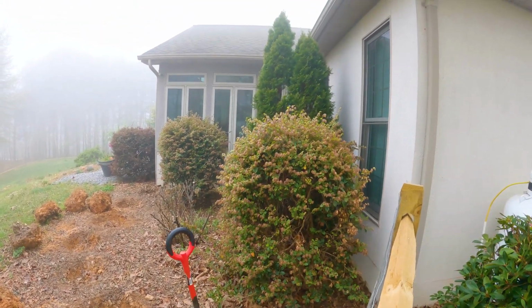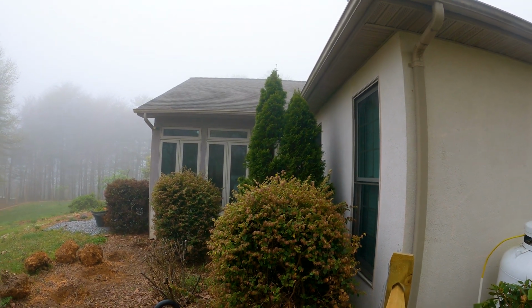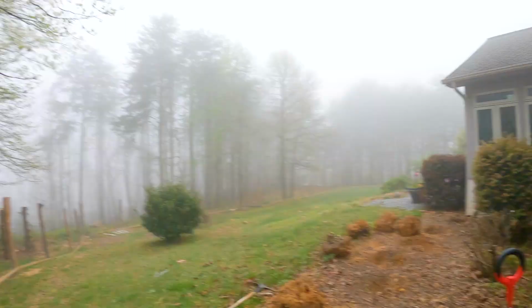I may trim up these bushes. I think the cypress that's grown beside the house probably needs to come down. So I'm doing all that today. Here we go, let's get started.